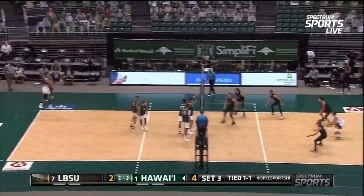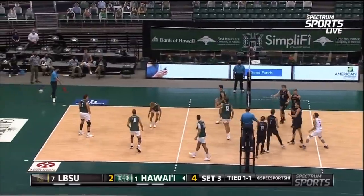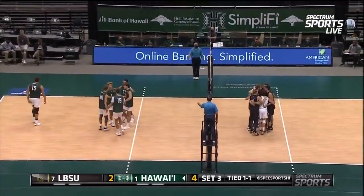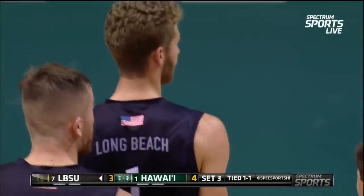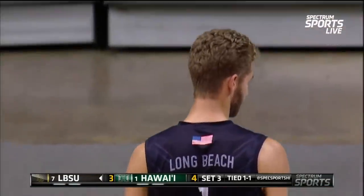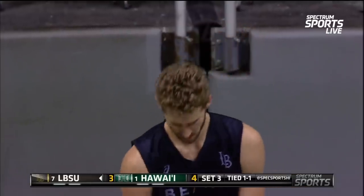High toss here for Gassman. That's a good serve. Pass by Briggs on target. Middle set. That goes to Holdaway. A little paintbrush, perhaps, but he's still able to get it down in the corner. He'll take it no matter how it goes down. It's a kill. Holdaway been a little quiet for his team. That's his fourth kill in eight attempts.